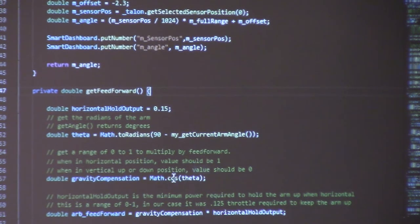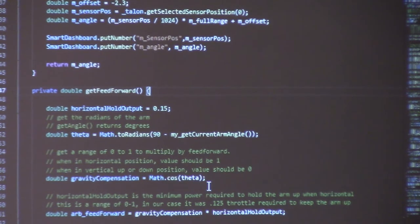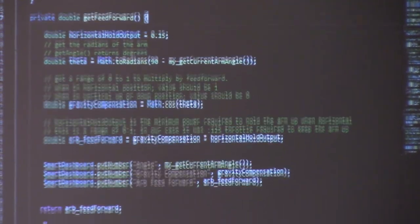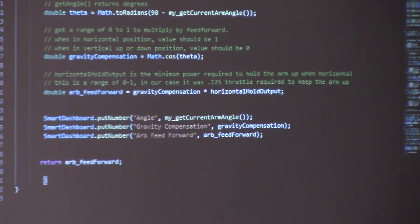Get the theta, take the cosine of that theta, because when we're at 0 degrees, the cosine of 0 is 1. So we need 100% of our arbitrary feed forward. Cosine of 90 is 0. So when we're fully up, we don't need any arbitrary feed forward. And somewhere in between, we need some scalar value of that.